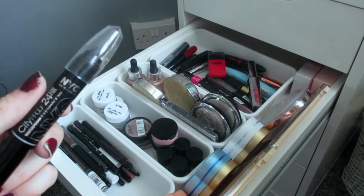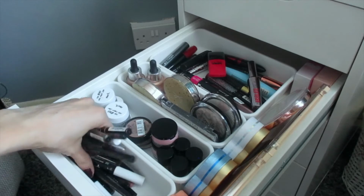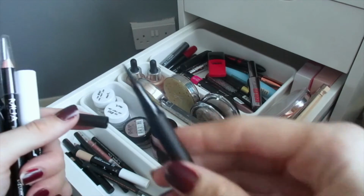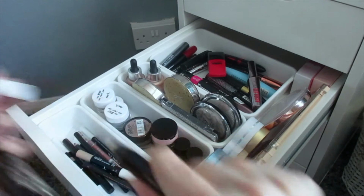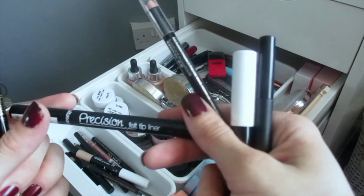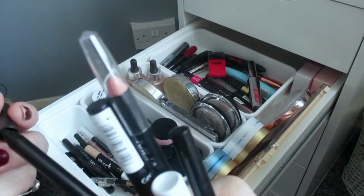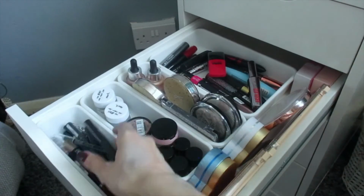I have the NYC City Proof 24-hour waterproof eyeshadow in the shade black. And then the rest are just a few eye products, etc. I have the Barry M Blink, which is a really long eyeliner. I have the Mark Big Colour Eye Contour Pencil, which is more of a shimmery colour. This is the George Precision Felt Tip Liner, which is again a really good eyeliner. I really do love that. This is the Revolution Makeup Pro, again another eyeliner. So yeah, I have a very big collection of eyeliners.